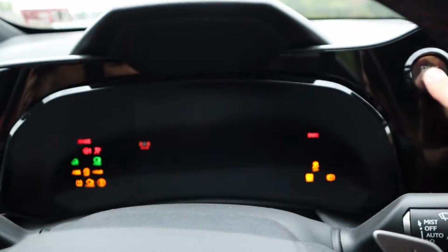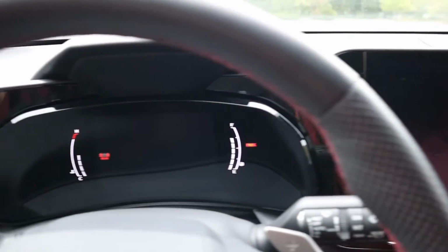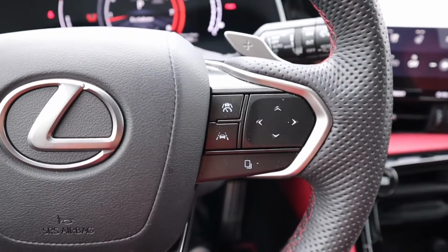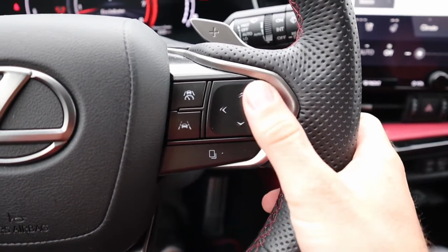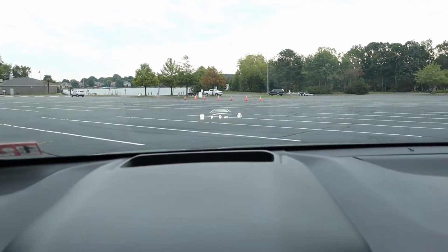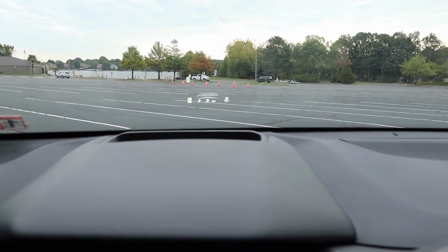Let's fire this up though so we can go over the rest of these controls and we can bring this to life. We have the animations both in the infotainment and gauge cluster setup. For the steering wheel, on the right side, this is how you can activate cruise control, lane keeping assist, and then all of these buttons, you actually hover your finger on and you can see what they are on the head-up display.